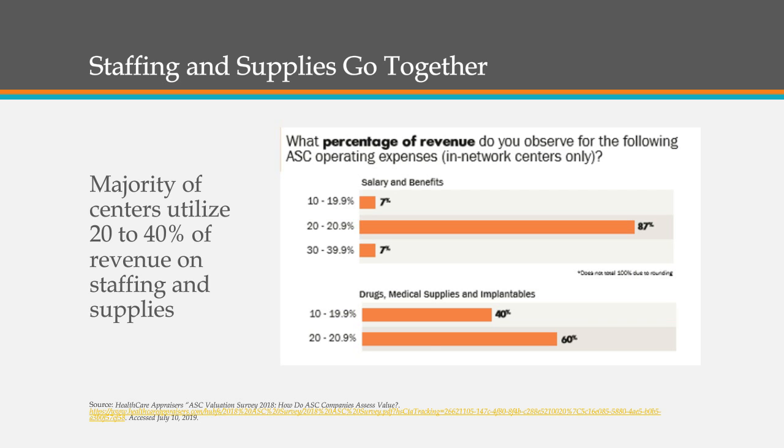So staffing and supplies go together because, as it says, the majority of centers utilize 20 to 40% of revenue in staffing and supplies. I don't think people realize that the cost with the staffing starts when the patient is actually put on your physical schedule. Right there and then, we're starting the cost. We can't really do much with the staffing. We try to, but we just try to provide them with items that are efficient, so the efficiency of the staff is keeping within the supplies.